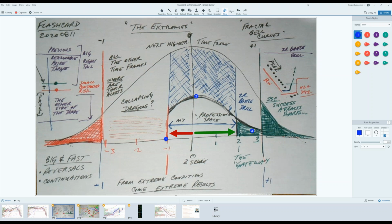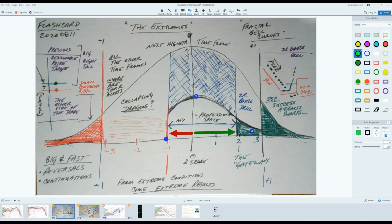But I also have this belief that from extreme conditions come extreme results. And that's why I like having that critical state, because then the chance of getting those big moves in short periods of time is increased. So I would just call this my professional space.